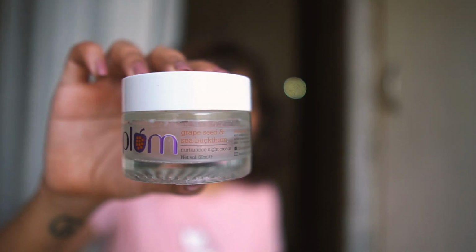From Plum, I have their grapeseed and sea buckthorn night cream. So this is kind of a heavier, richer night cream, and I started using this one when it started getting cold in November, like right at the start of November, and I had high hopes for it, but within a few days I realized that this was not agreeing with my skin and it was giving me whiteheads. But I took a little break from it. The whiteheads stopped, and then I was like, let me try again. In 1 or 2 days, the whiteheads started again, and that's when I was sure that it was this product to blame. I didn't want to waste it, and since it was a richer moisturizer, I ended up finishing it off as like a body cream or body butter, and it worked amazingly that way.